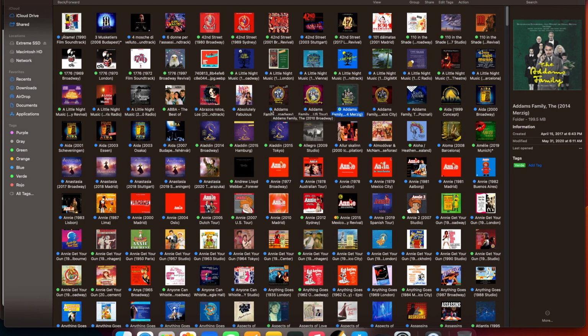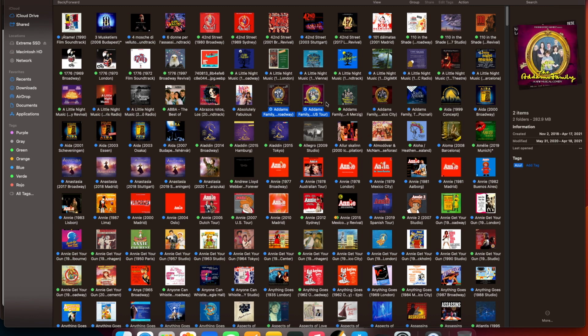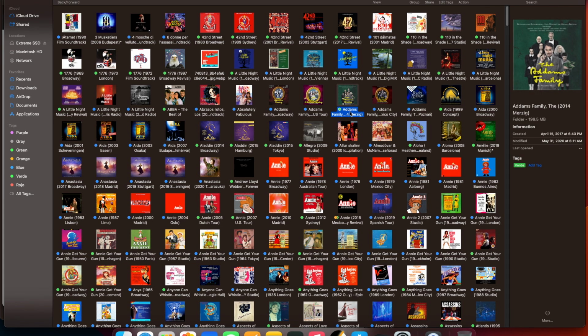So blue being my favorite color, that just means I have it. It's satisfactorily scanned into my computer. I've got pictures as well of the packaging, which I'll show you in a moment. But this one, for example, I really need to buy a new copy of this for my collection because the one I have is really in not so great condition.